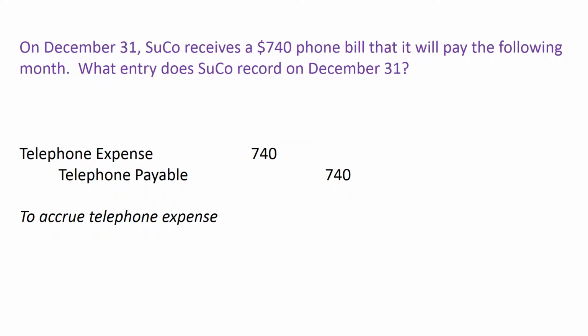On December 31st, Suco receives a $740 phone bill that it will pay the following month. What entry does Suco record on December 31st? Debit telephone expense $740, credit telephone payable $740 to accrue telephone expense.